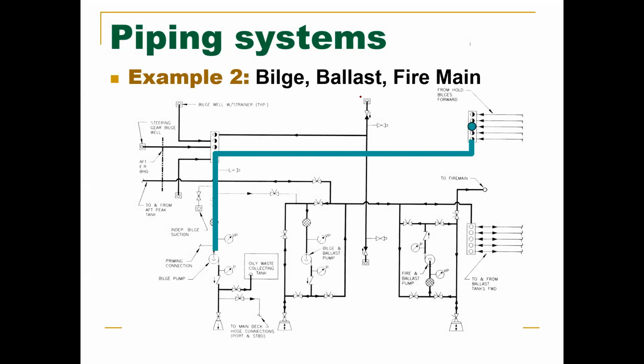So this is our bilge, ballast, and fire main example that we have. All right, so we can go from bilges up forward. It can come down through our bilge pump and out to our oily waste collecting tank. All right, our oily water tank right there. We're not going to be discharging this overboard, even though there is a line. That's really super illegal.